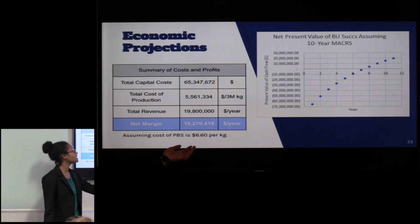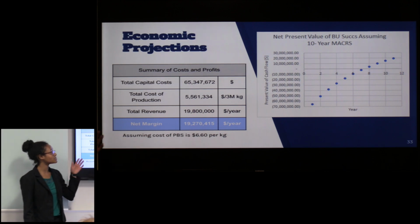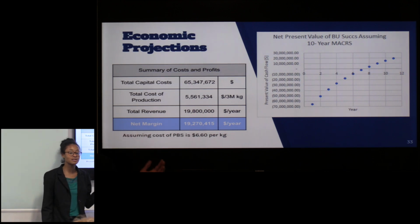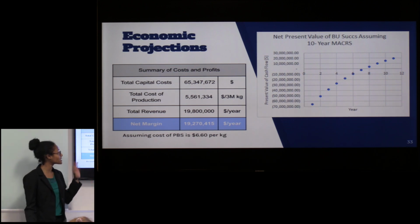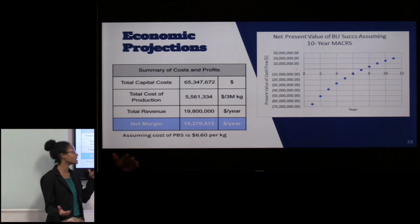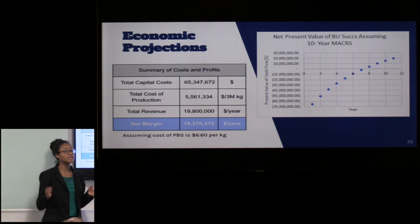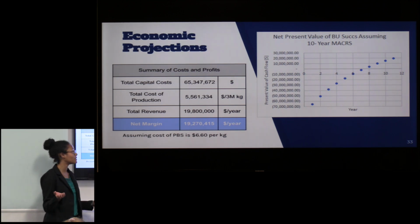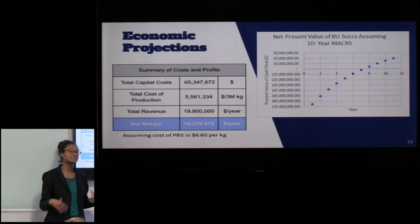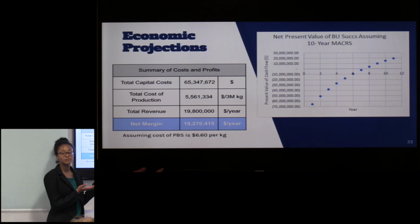And so here you can see our net present value of cash flow. And you can see around year 7 is when we would break even. And so this is a very conservative estimate. We're assuming that we're only selling 3,000 tons a year, every year for 10 years, but in reality the demand of the plastic would most likely go up, as well as the price of biosuccinic acid becoming a better and more rigorous process would actually go down. So in reality, we would probably break even before year 7.